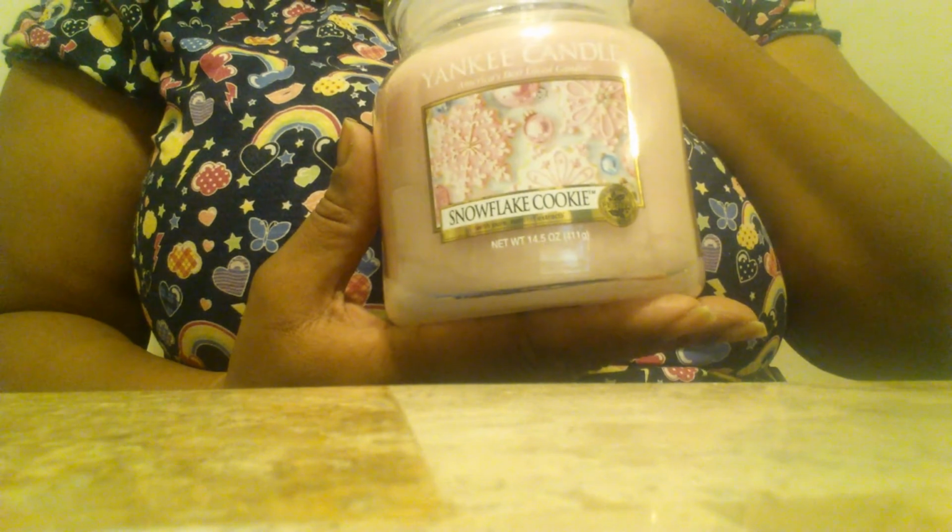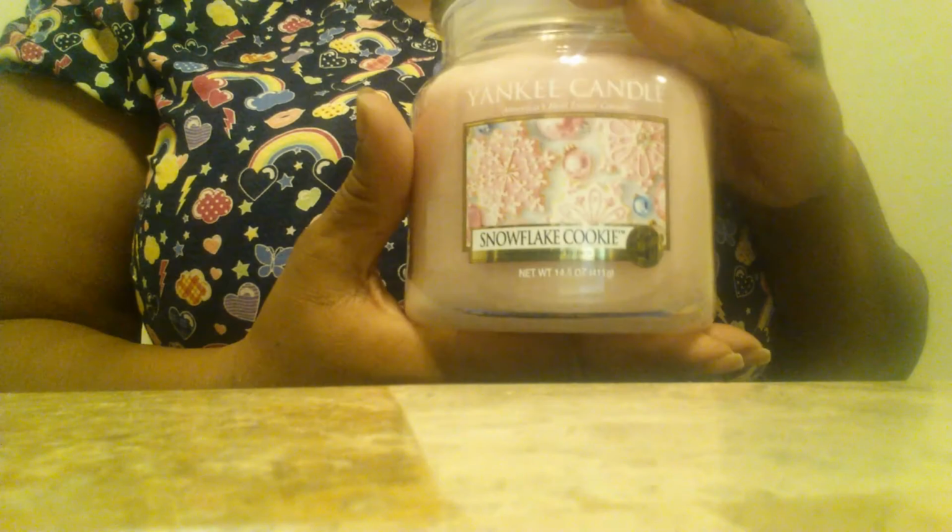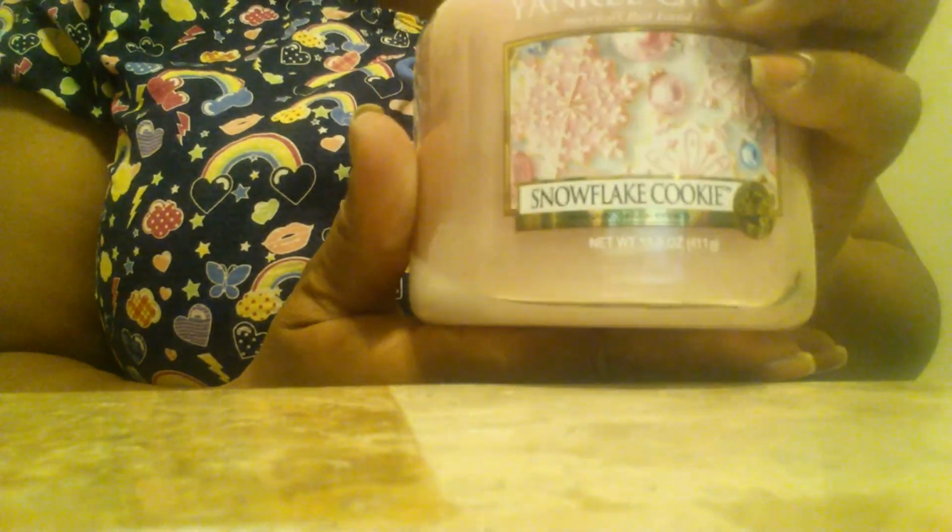Now, here is where the jealous gift giver in me comes out. I got this candle with the intent of making it a gift because someone that my son is very close to loves pink. And I was about to get one for me called, I think, Christmas Cookie, Yankee Candle Christmas Cookie. And I couldn't really smell this one in the store. But now that I have it home, I can smell it, guys. This is like pink sugar cookies. And it is called Snowflake Cookie.